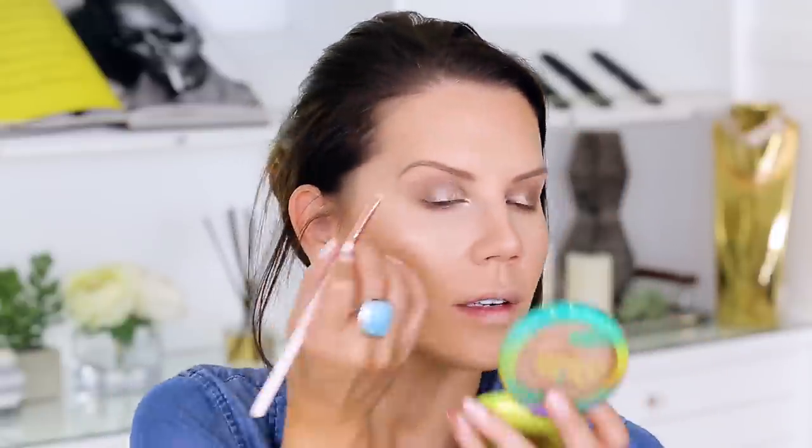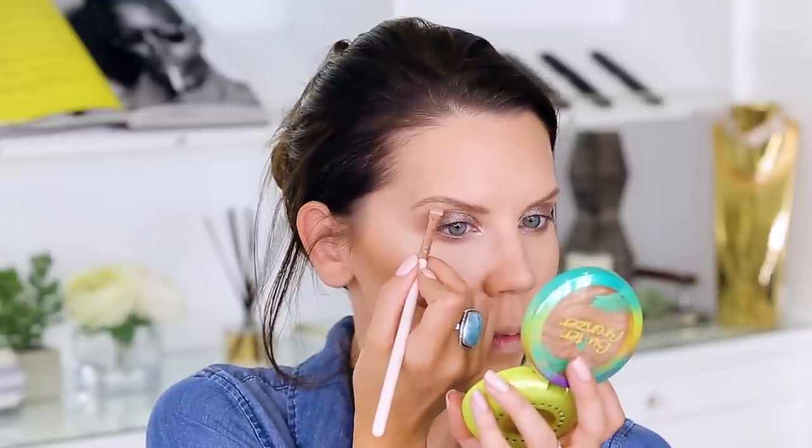And for kicks, I'm gonna go into Iced Latte right here, same brush, and I'm just gonna kind of pop this right on the inner corner. I'm also gonna take that underneath the highest point of my brow bone, just right there. Wow, that is strong, strong. Okay, I'm gonna blend that out just a little.